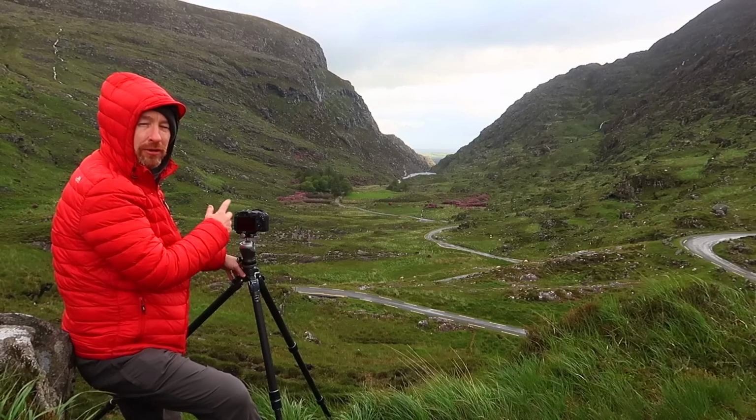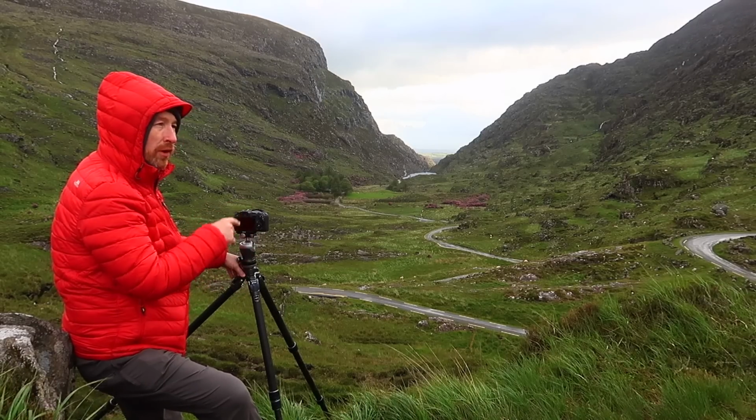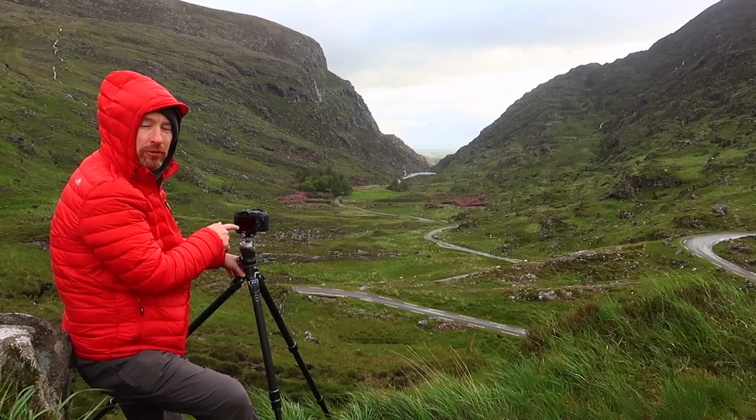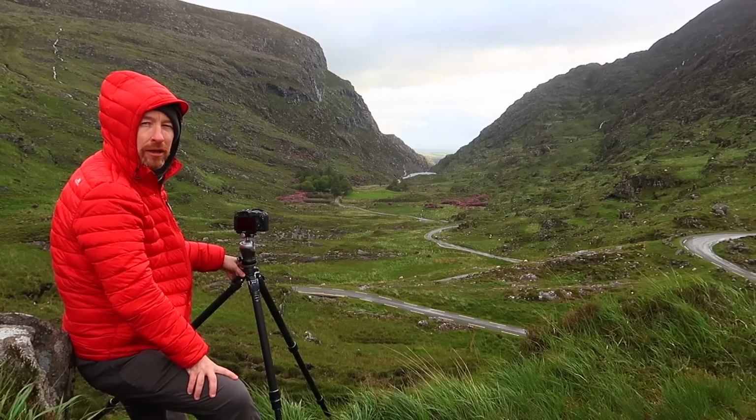Once that arrives, I'll take that shot, and then I'll move around to a different spot, and I'll check in and give you my thoughts on another couple of features straight away from the first impressions on the Canon EOS RP.